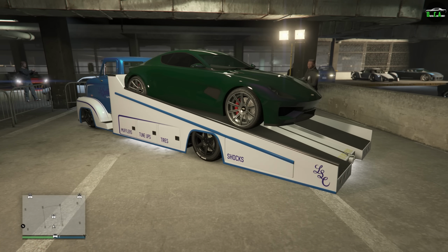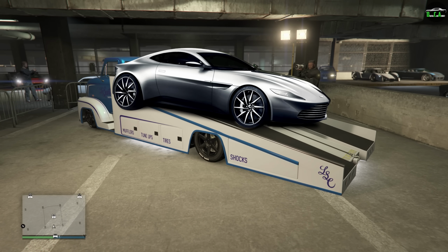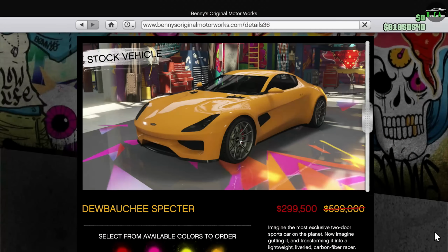In this video, we'll be talking about this week's Double Money Event Week as well as the property and vehicle discounts. This event week is for June 9th through June 15th, 2022. The current prize ride for this week is the Dubachi Spectre. This car is primarily based on the Aston Martin DB10. It has a normal price of just under $600,000. However, it is on sale this week for half price, so at that price point, that definitely makes this week's prize ride a lot less worth it.